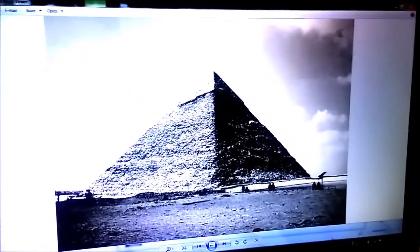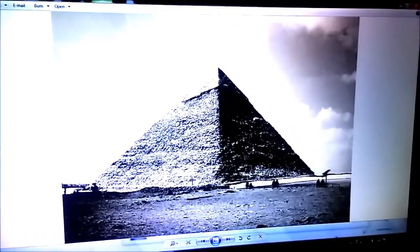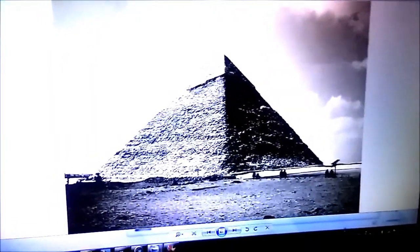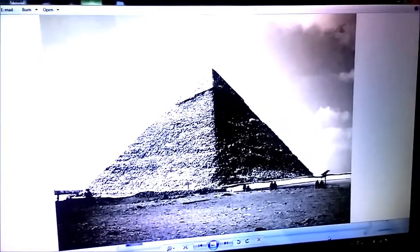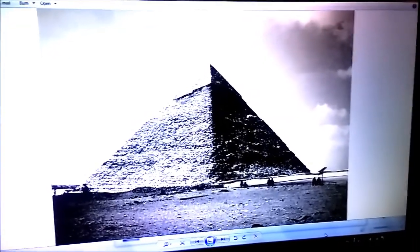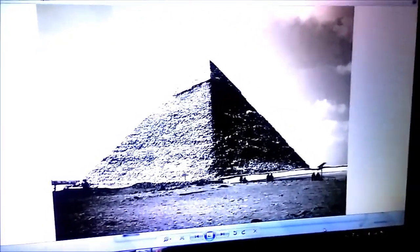Well, people might say, well, what about this problem? And what about that problem? And how are you going to overcome this obstacle? And what about that? That's why you have sub-engineers to work out those details. That's what they get the big drachma for.